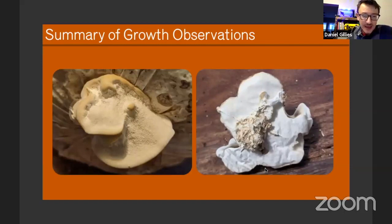This is one of, actually, this is two different spots. I'll show the same picture a little later from both sides, but showing you the back end. This is the bottom, so you can see the pore-bearing surface. Doesn't look too irregular on the little fruiting body that was growing out of the clasp area.